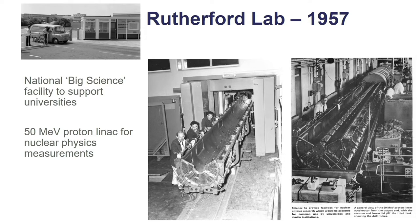So like the Rutherford High Energy Laboratory, as it was initially called, set up in the UK. The first project for the Rutherford lab was this 50 million volt linear accelerator. So the beam just accelerated in a straight line. I love this photo of the guy smoking a pipe while building a linear. You can tell it's the 50s.